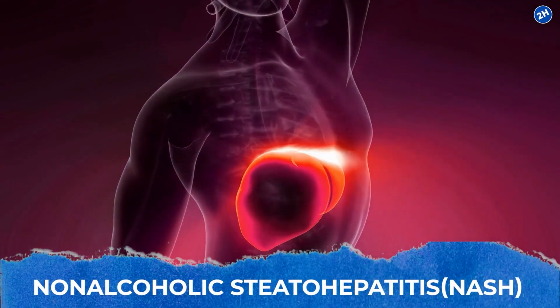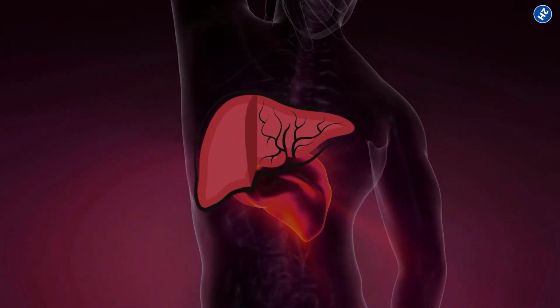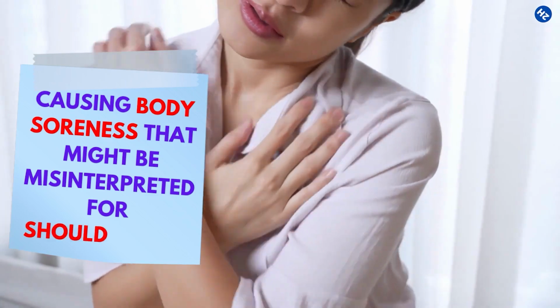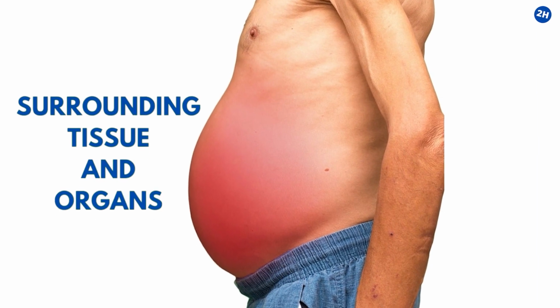Non-alcoholic steatohepatitis, or NASH, is a kind of non-alcoholic fatty liver disease that can progress to cirrhosis, liver scarring, causing body soreness that might be misinterpreted for shoulder pain. Ascites are another source of discomfort because they pressure the surrounding tissue and organs.